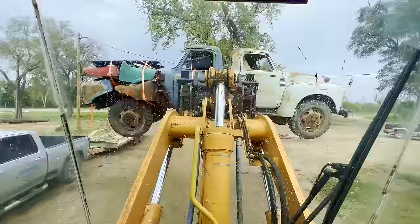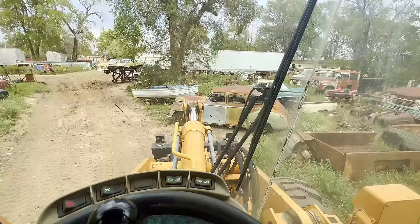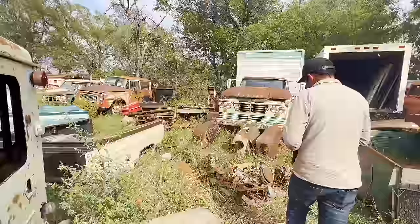But I'm definitely glad to see it going away. Once I sell something, I don't like it sitting on the property for too long. I'm going to go ahead and grab this car, and I'll probably just set it right inside the gate for the night. I'm not going to set it out front. That way, first thing in the morning, we can get that loaded up. All right, I got everything situated, ready for tomorrow.